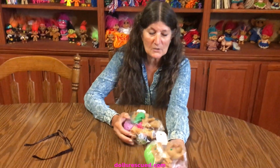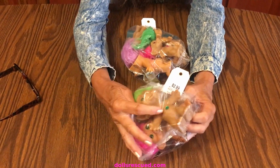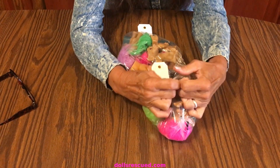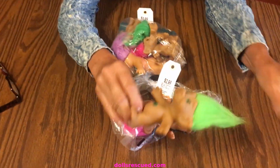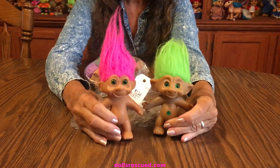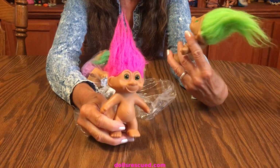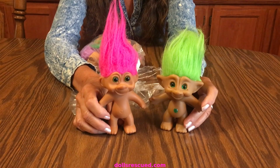I found these first. There's two Wishniks in here, or Jewel Belly, and they were $2.99, and I thought, yeah, I'll go $1.50 for a 4-inch Wishnik, and they don't stink, and they're cute, and it's two colors I really like. This one is a Russ, and this one is a Treasure Troll, or Jewel Belly.